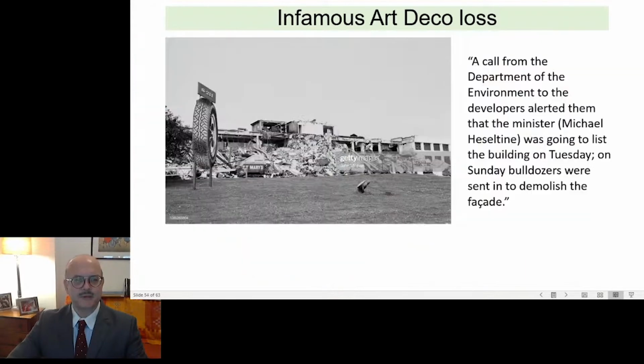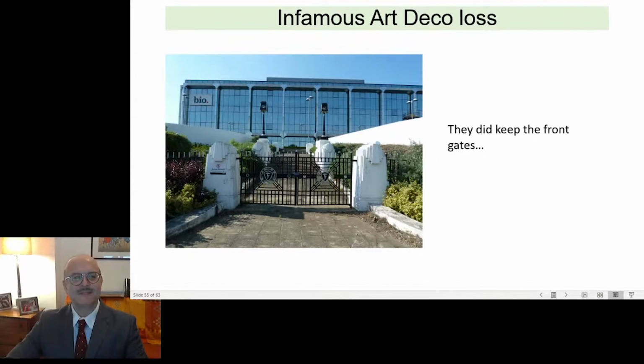And there's a nasty story there because Michael Heseltine was going to list the building, so it couldn't be torn down. And some genius from the Department of the Environment called up the developers, and they sent in bulldozers on the weekend and tore it down. Mockingly, they kept the original gates, which are nice, but they weren't the nicest thing about the building. And then they built something very pedestrian and pointless behind it. And it's also not particularly taller. That bit I don't get. If you're going to tear down a nice building, at least add some floor plates.